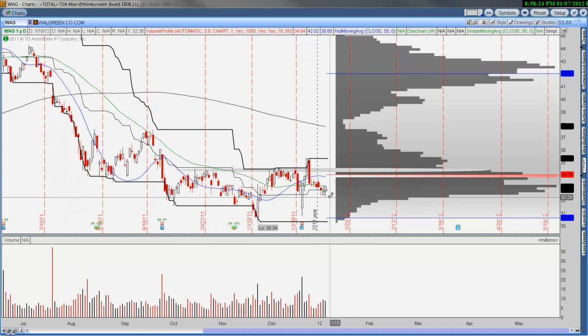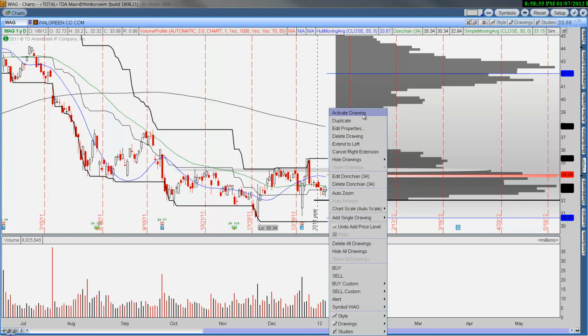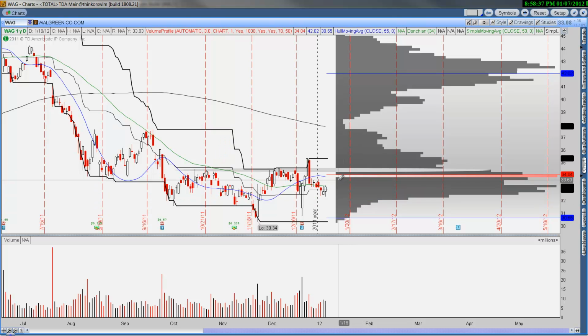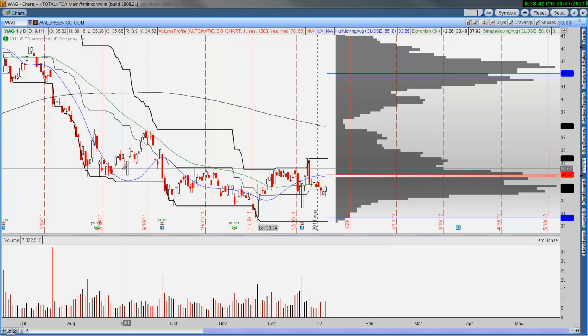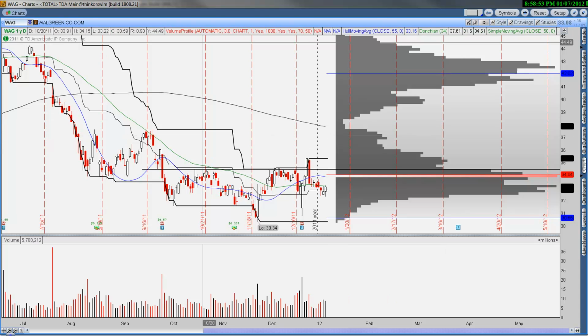Walgreens. This is a name that I think you can get long right here, right now, with the stop either under today's, or I should say this past week's, intraday low. So right around 32 or so. That's where I would put a stop. But really similar with a lot of other names, you have a base forming, and 34.50 is my line in the sand. If we break above that, we're going to go to the 200-day moving average-ish, around 37 or so. $4 move on a $33 stock, not too bad.